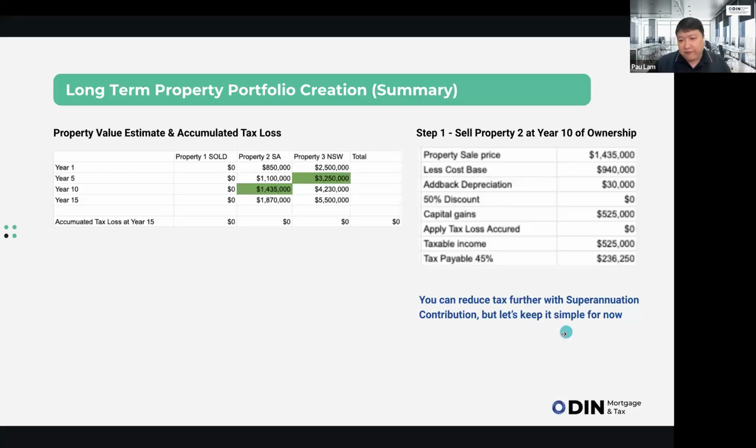To keep it simple, I have not factored in the super method that I mentioned on the last webinar on how you can use super to reduce this tax payable to a lower amount. Let's not talk about that one to make it simple to understand the logic first. And if you want to look into that, we can always come back later.